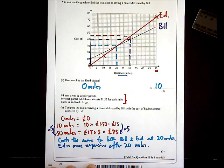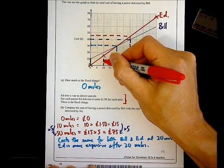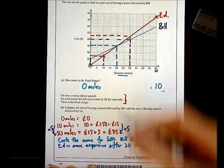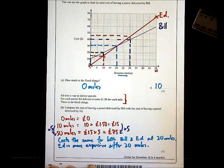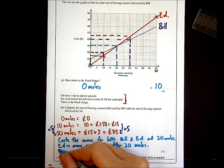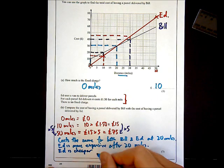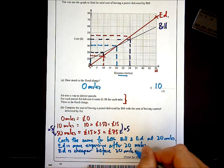And now I need to do a comparison for less than 20 miles. So first off, Ed, at 10 miles, Ed would cost £15. And at 10 miles, Bill costs £20. So Ed is cheaper at 10 miles. So Ed is cheaper before 20 miles.